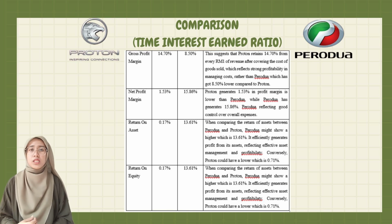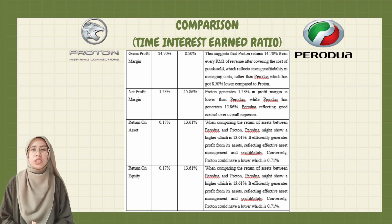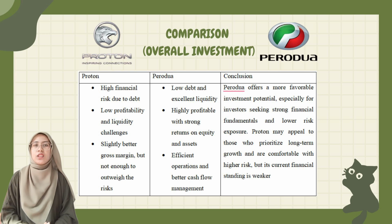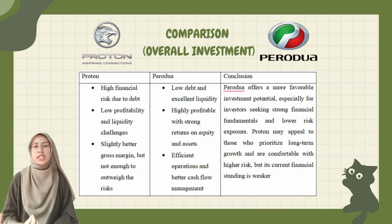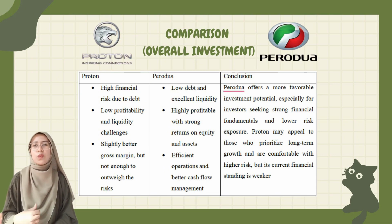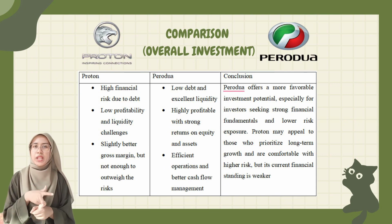50.86% versus Proton's, which is 1.53%. Looking at return on asset and return on equity, Perodua again dominates with 30.61% for both, while Proton lags far behind at 0.17%. Lastly, in conclusion, while Proton shows a stronger gross margin, it faces challenges in liquidity, profitability, and debt management.